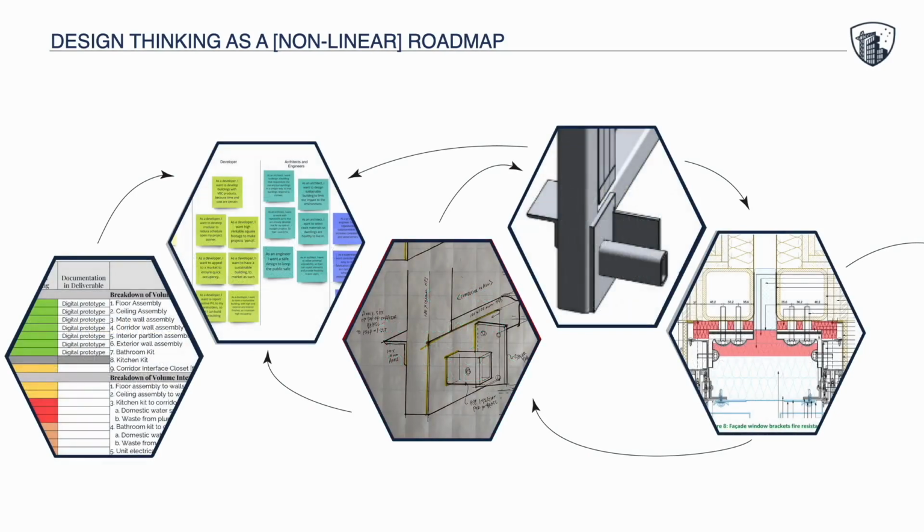These are image examples of each of those steps. Empathize moved over one, but it's literally just sticky notes. And because we're a global team, we do them on Miro, but you can do them on any platform or anything. Miro's pretty accessible. And then we've got our scorecard. We've got some hand sketches of a connection. We have our digital prototype of that connection and an example of a fire test document that went out.